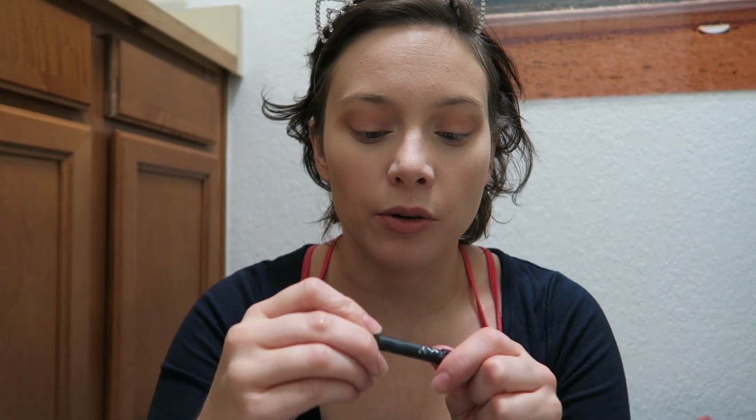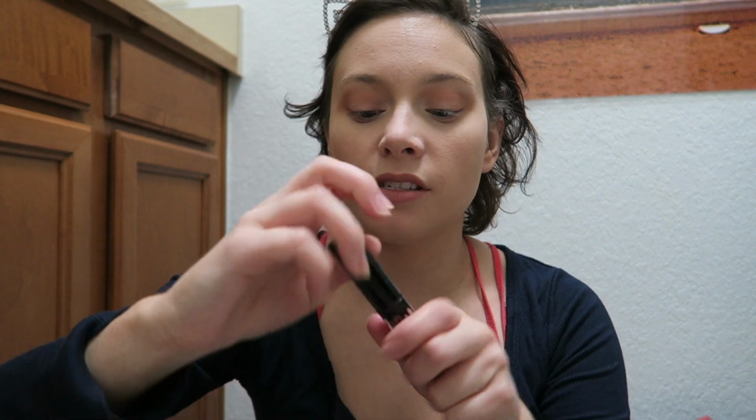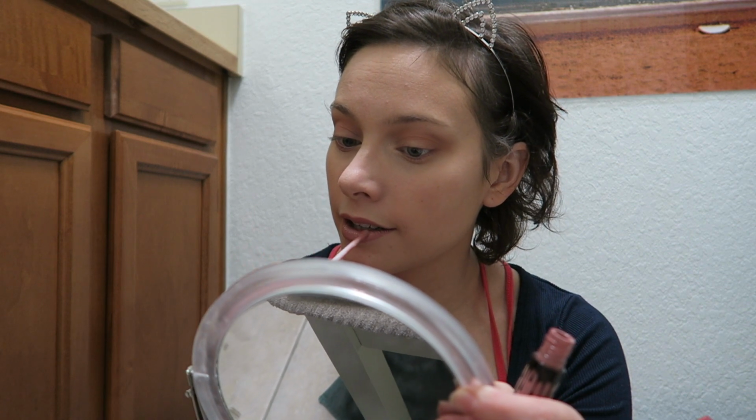Nearly used up this Coco K lip liner. This lip kit has been one of my favorites. Like I said in my yearly favorites video, it's the year of the Kylie Cosmetics for me. I've needed a liquid lipstick that would just hold up through the day and this, it does, it just does.